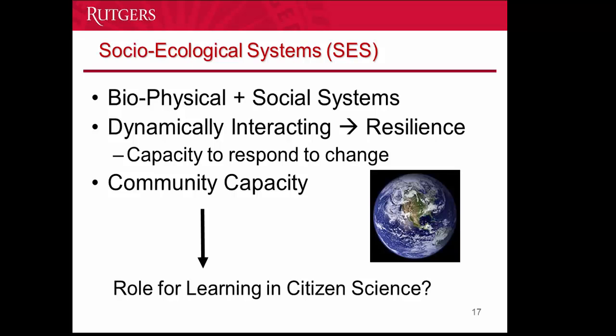Let's think about the system in which people are living, and we're calling this a social ecological system, and we're really talking about this biophysical system merged with the social system, right? And we're asking, can communities become more resilient, right? Do they have a better capacity to respond to perturbations, to respond to change? And with this kind of community capacity that we might seek to build, is there a role for learning and citizen science from that perspective?